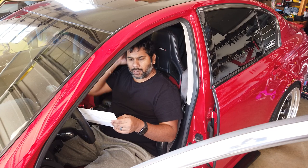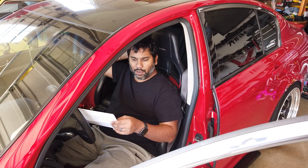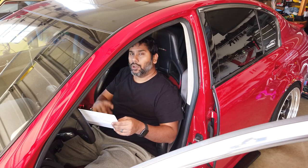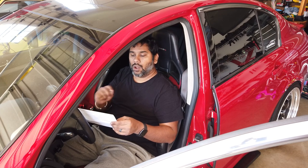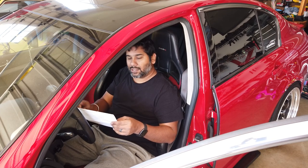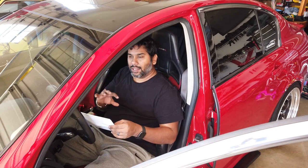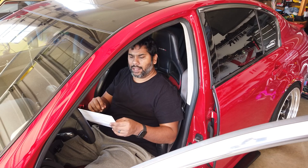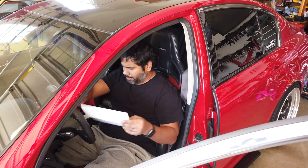Okay, so for the accelerator pedal release position learning procedure, we turn the ignition switch on, wait for at least 2 seconds, turn the ignition switch off, wait for at least 10 seconds. Turn the ignition switch on, wait for at least 2 seconds, and then turn it off, wait for at least 10 seconds. We'll probably turn the car back on, and that will go ahead and do the accelerator pedal release position learning procedure.